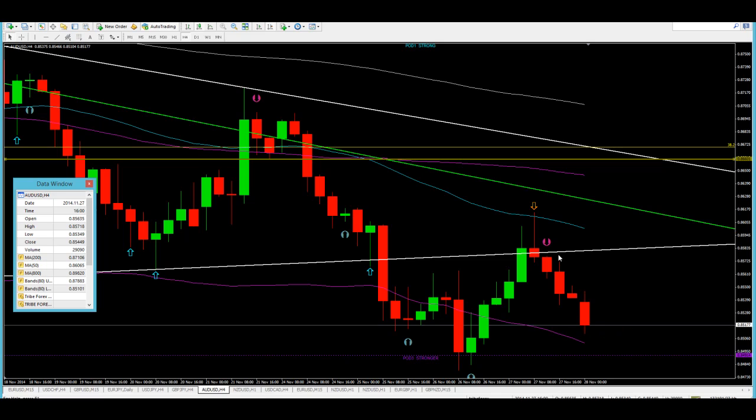We're going to look for a sell here on the Aussie dollar at 0.8590. Okay, looking for a sell at 85.90 on the Aussie dollar. If it gets back up there, that's where we're going to look for a sell here. And that's it. That's what we're looking for.